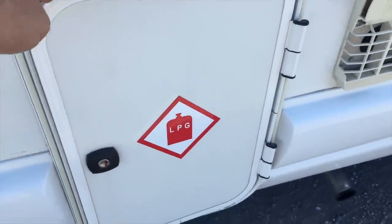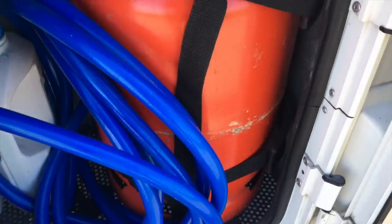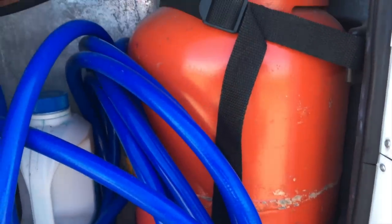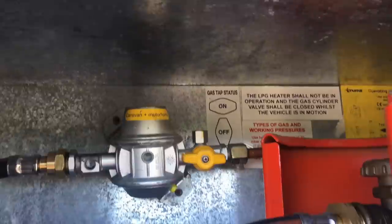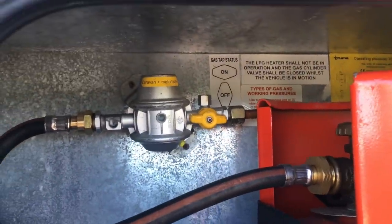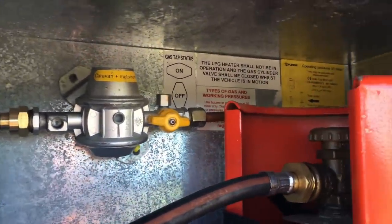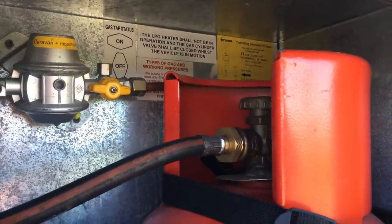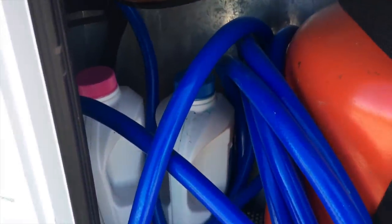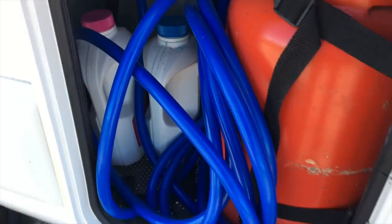The LPG storage, so we've got room there for two large gas bottles, as well as an isolator switch there, and you've got individual isolator switches inside. Safety is very much paramount on motorhomes, especially when gas bottles are involved. The last owner's left there your two fluids, blue and pink.